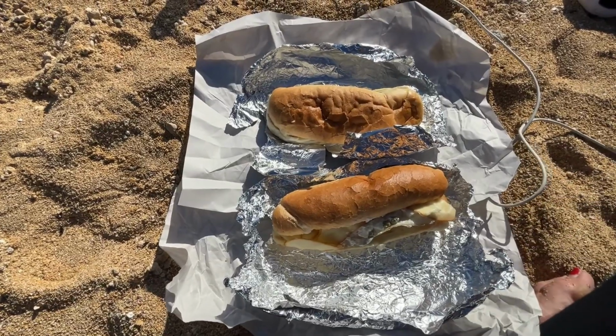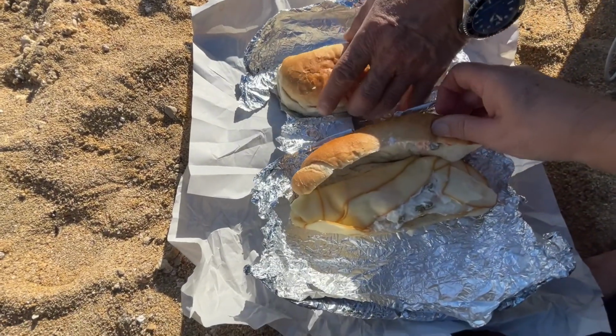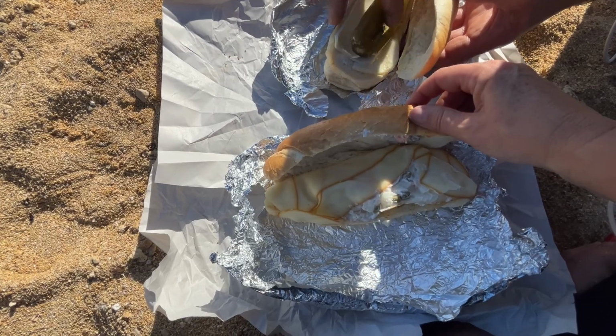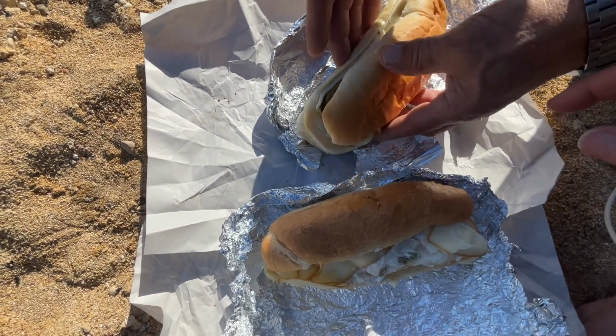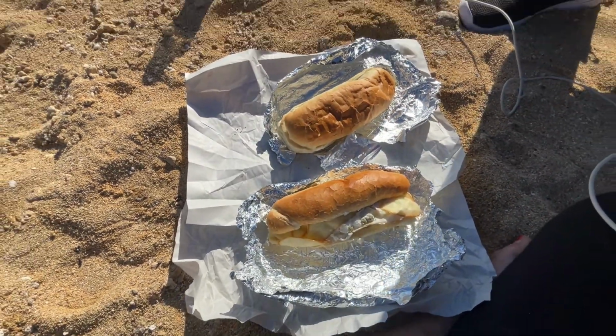So this is our lunch for today. I've got some smoked cheese and a Russian salad, I think it's called, insalata russa. Massi's got some chili filled with anchovies and mozzarella cheese. Yum.